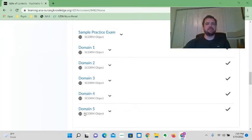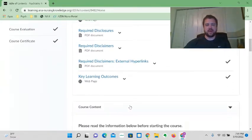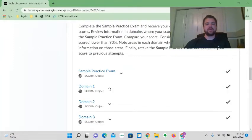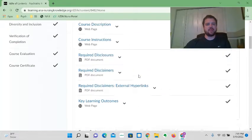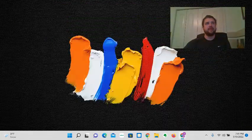It is kind of pricey, but it's more than worth the cost for this particular study guide, and it's by the people that make the test. So there's no real reason why you wouldn't want to start studying with this, and you should definitely have this. And take them multiple times, score 90s on these practice exams, because this will really help you pass the exam on your first try.